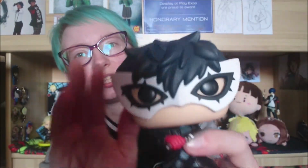I think he looks pretty nice. My lighting is a little terrible right now, my apologies. I can't decide whether I like the version with the mask or without the mask more. The mask is so iconic with Joker that I think I prefer the one with the mask. But let me know what you think down below. Which version of Joker do you like more? Do you like him with his mask or without?